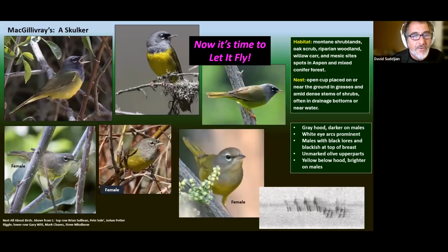All right, so we took a tour through a bunch of habitats. We've looked a little focused look at 12 of our Colorado nesting species, and now it's time to let it fly. And so I'm going to invite my partner here, Laura, to come on board.